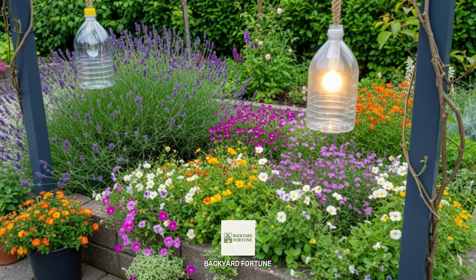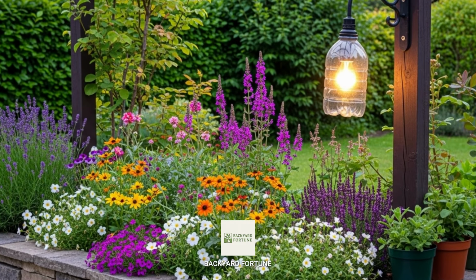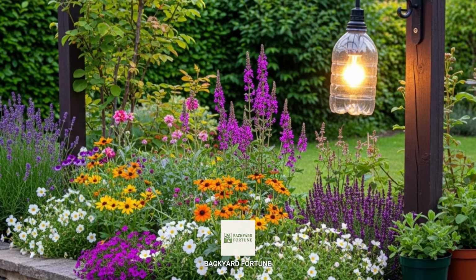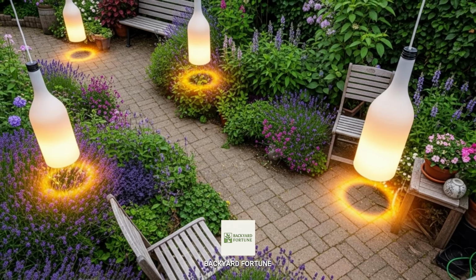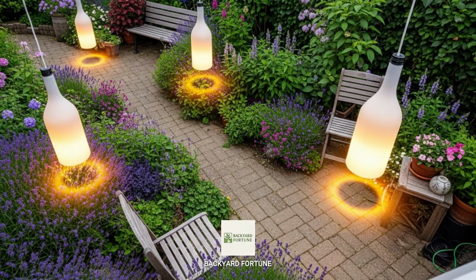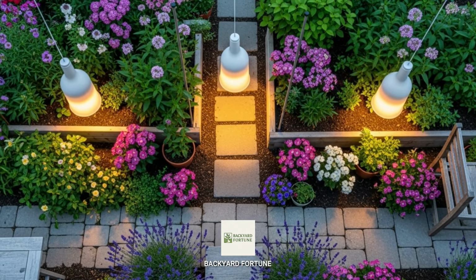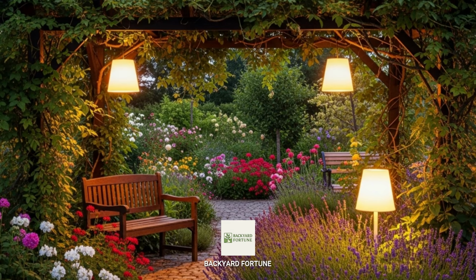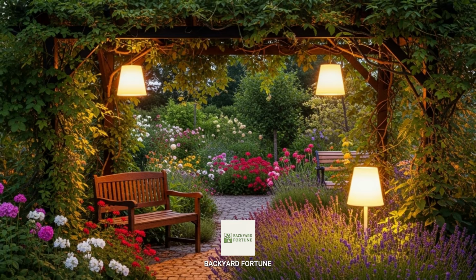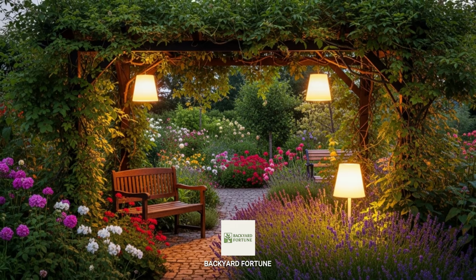Each lamp hangs quietly, diffusing light like a captured firefly, illuminating the leaves and petals with a tenderness that feels almost like a whisper. Lavender rustles beneath them, releasing its calming fragrance as if to welcome the night. A wooden bench waits nearby, touched by the amber glow that dances lightly across its surface. Shadows stretch long and delicate across the ground, forming patterns that shift with every breeze.